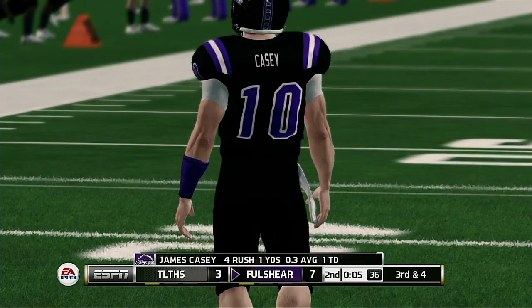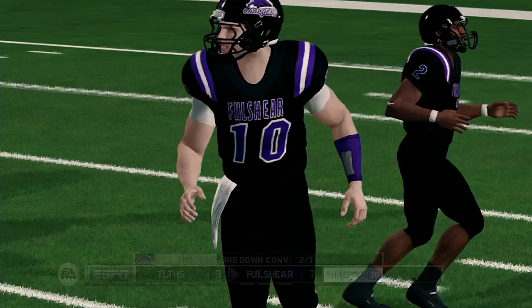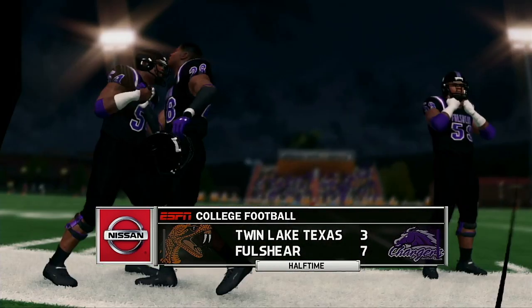Keeps it on the option play and picks up six. A tight first half of football, and we head to the break. 7-3.